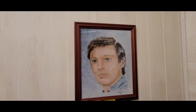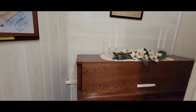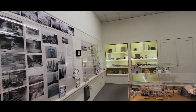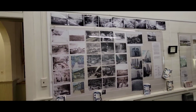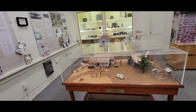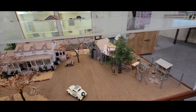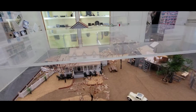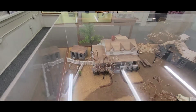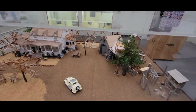There's John Boy. The piano that Jason Walton learned to play, his love for music. If you're ever in Virginia, I recommend this place. And so far, from what I'm seeing, it's all handicap accessible. But here's a replica of the set from the show. Cindy and Ben's little house back here. The big house and there's the swing and Grandma's rocking chair. She loved her rocking chair out there.